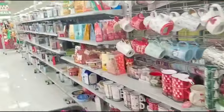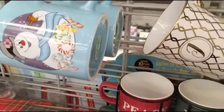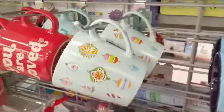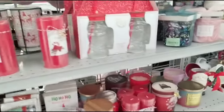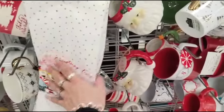All right, let's look at some mugs. Look at Frosty. He is only going to be $4.99. That's a good deal. I like that. Look at this. I love the teal and the ornaments. $3.99, you guys. Nice, beautiful mugs, and the prices are right. Like, that's awesomeness. It's Christmas time.